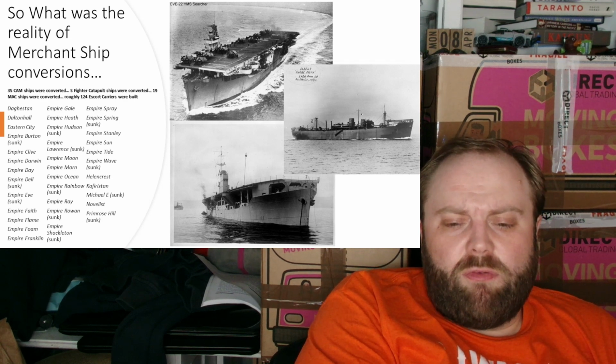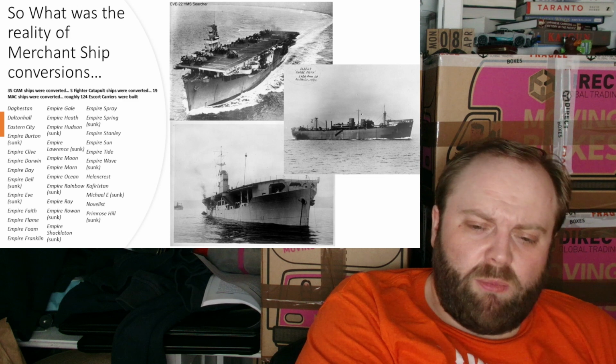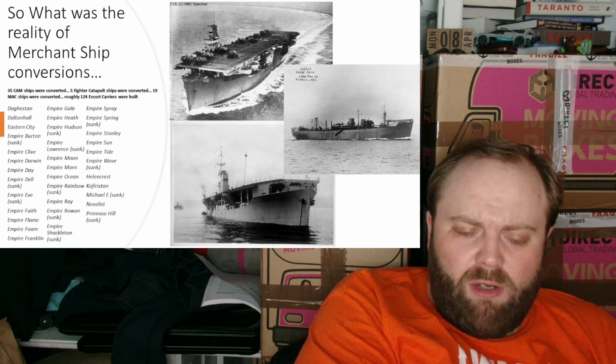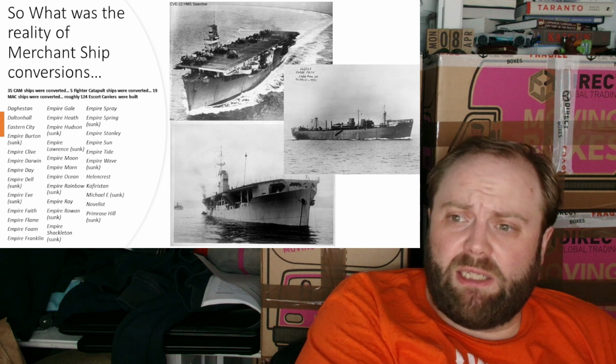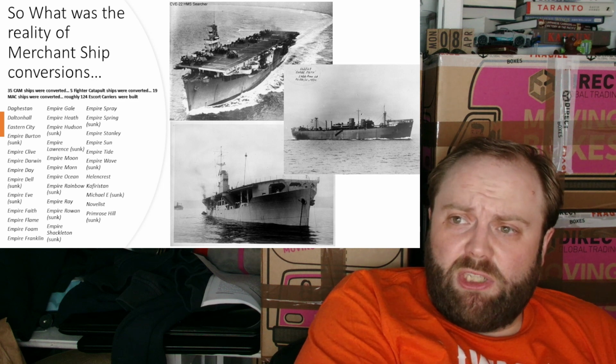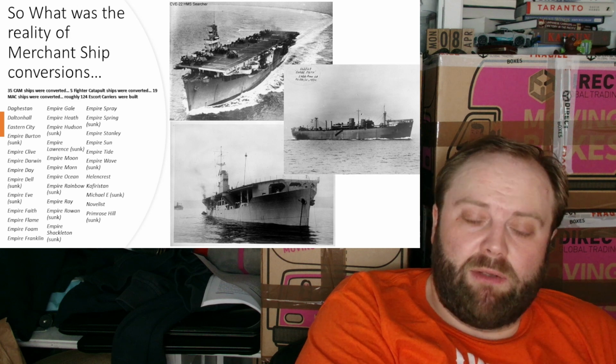The fact is, the Royal Navy didn't start this program until war had begun. They'd experimented with the ideas, they'd worked on the designs. As I've alluded to before, they'd realised the problem, and so did the US Navy, and so did the Japanese Navy. Let's be honest, the Japanese have a whole load of ships which are basically built to be converted.